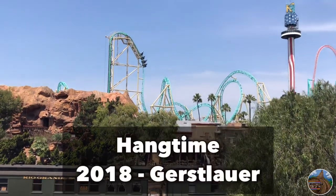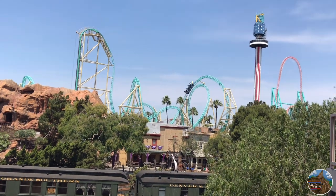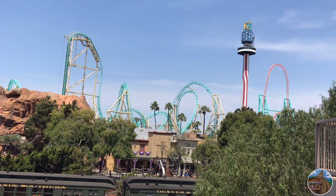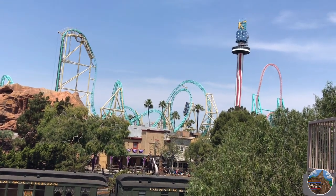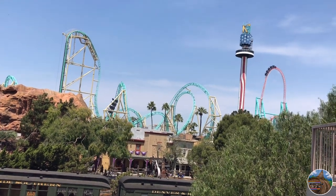Moving on to number 3, slightly beating out Silver Bullet, we have Hangtime. This is actually the park's newest roller coaster, opening back in 2018, and they advertise it as the world's steepest dive coaster. I know not everybody agrees with that, but moving on, this coaster is insanely fun, both to watch and ride.